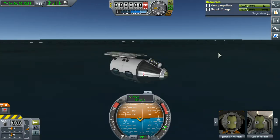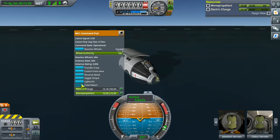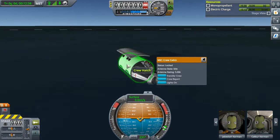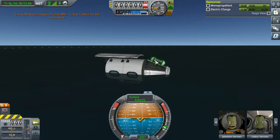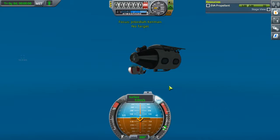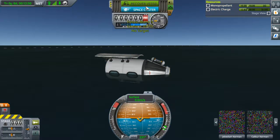Don't have history from the water yet. Well, we do now. Alright, do we have crew reports? We do not. Alright, what about you guys? Can you guys do crew reports? Alright, guess not. What about an EVA report? Can we take EVA? We did. Alright, that's everything. The contract is complete, at any rate.